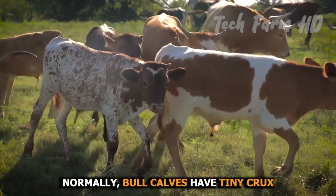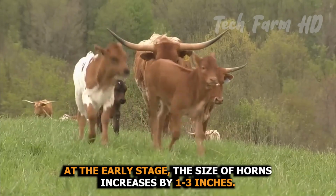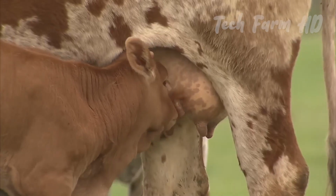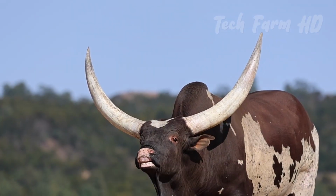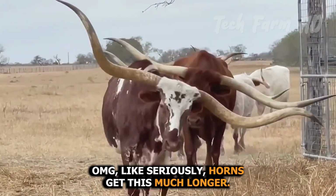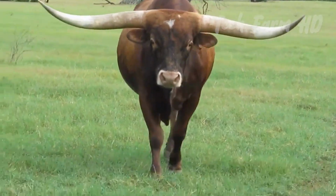Normally, bull calves have tiny crooks appear on their head a few days after they are born. At the early stage, the size of horns increases by 1 to 3 inches. Until they reach a mature age, the size of their horns can grow as long as 95 inches. OMG, like seriously, horns get this much longer. I am sure with this length of horns, those cattle must look scary to people.